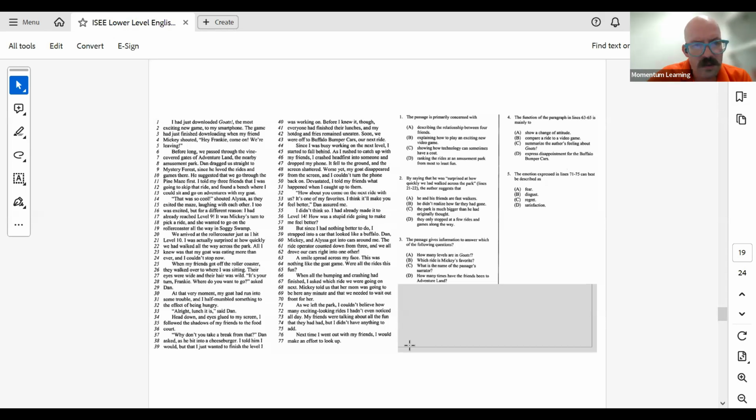Let's see. All right, let's go with Evelyn. Number 3. B. So it's going to be C. It tells us what ride Mickey chooses, but it never tells us it's Mickey's favorite. But if we look at the very first paragraph, line 4, it tells us the narrator's name. Frankie is playing.